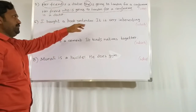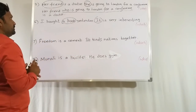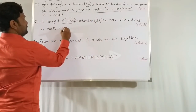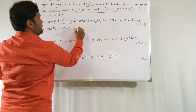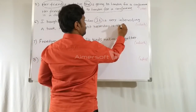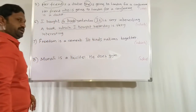I bought a book yesterday. It is very interesting. A book and it are the common things in this example. Start writing with a book. Use which instead of it. A book which I bought yesterday is very interesting. This is the relative clause.